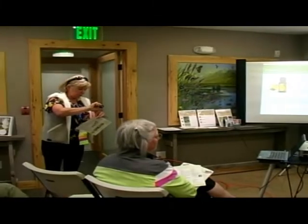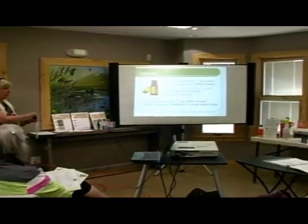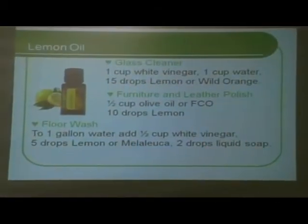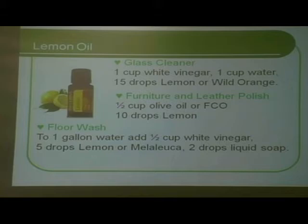Okay, and then washing your floors: water, vinegar, lemon or melaleuca, that tea tree oil, and some liquid soap. And I also have another product that I can share with you in a minute, instead of just over-the-counter liquid soap kind of stuff. But if you're going to buy some of these cleaning products, I would suggest that you go to Whole Foods or places like that to get liquid soap, and make sure that there are no toxins in there, okay?